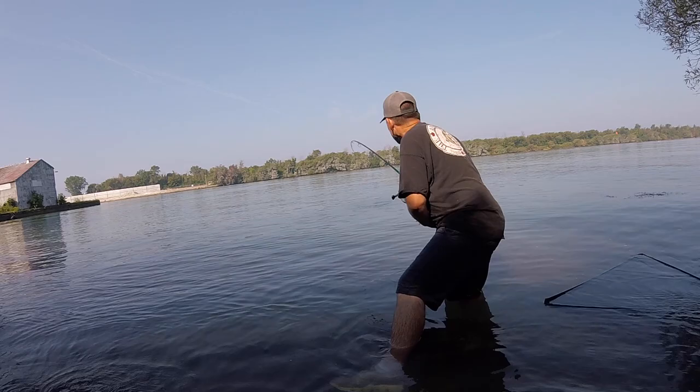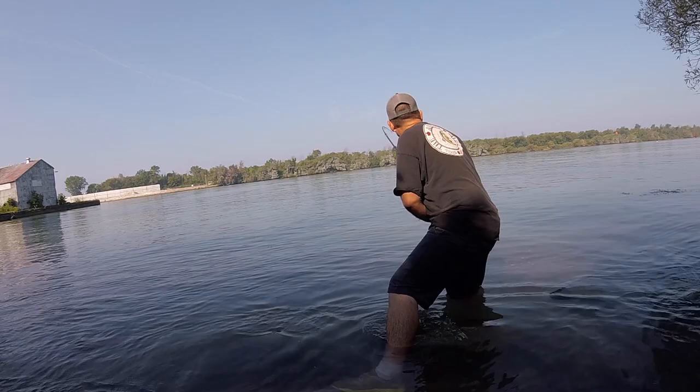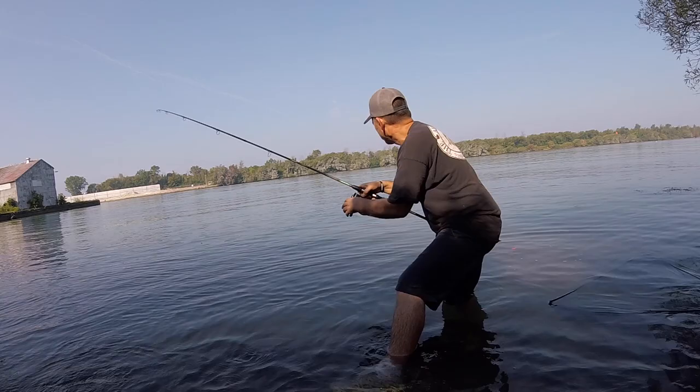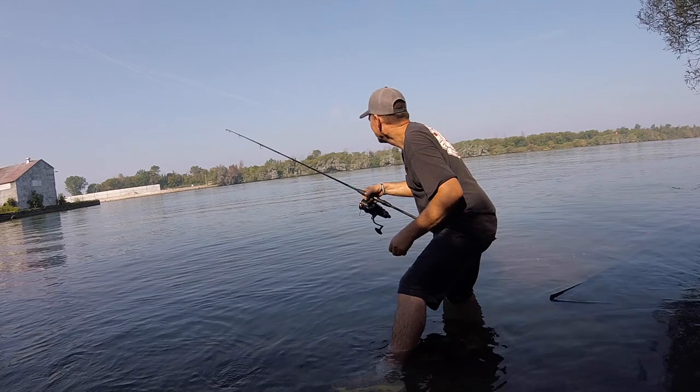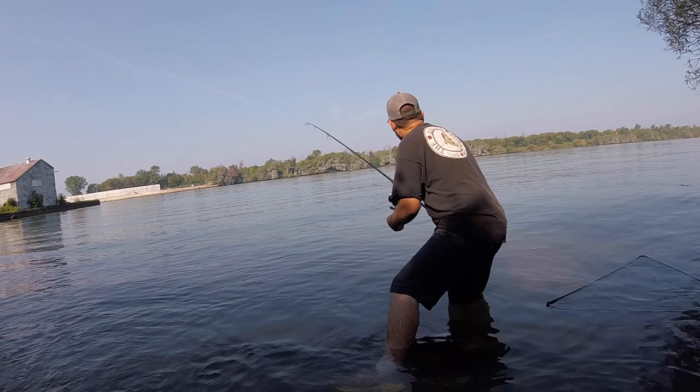Fish number four. And I haven't even had my line in the water the whole time. I've been busy taking pictures and sorting these fish out. This is just silly. This is kind of what I had anticipated for this spot. But for it to actually come true, pretty awesome.